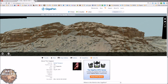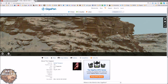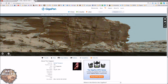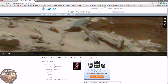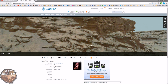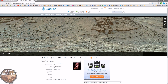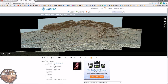But check this out. This is an awesome Gigapan, one of my favourites in recent times. There's some crazy stuff up here. A lot of it looks like it's part of a destroyed and dilapidated building or something. But there's some really crazy stuff, and some of these rocks seem to have arms sticking out with appendages like fingers. I mean, these may well be roots. They may well be metallic wreckage. There's some crazy stuff in here, and I've only really just started looking at this image, so do check it out. Thanks to Neville Thompson for putting this together.